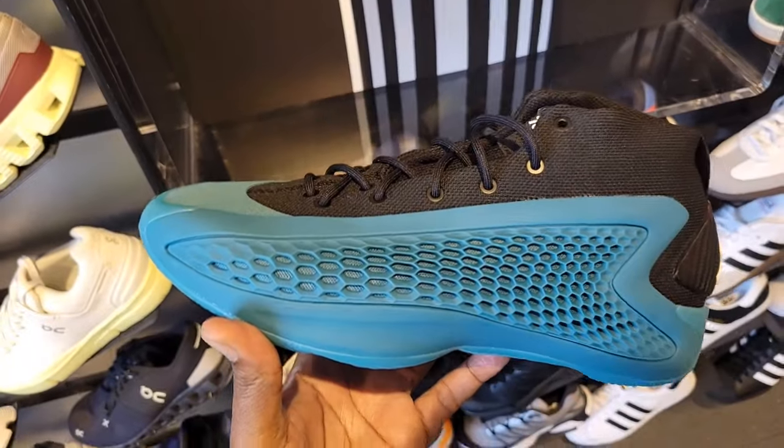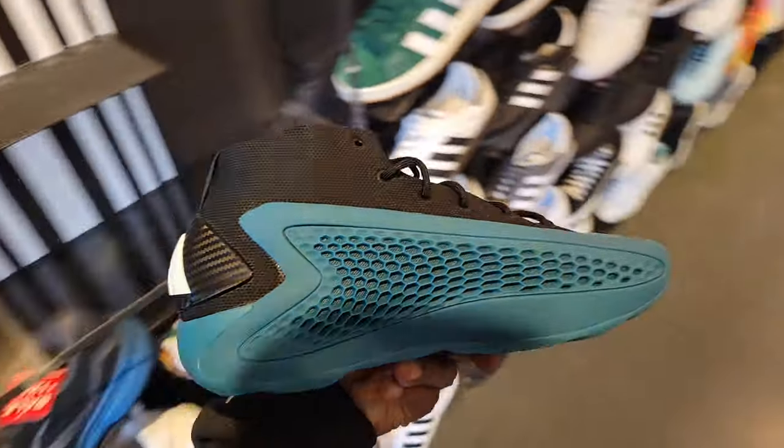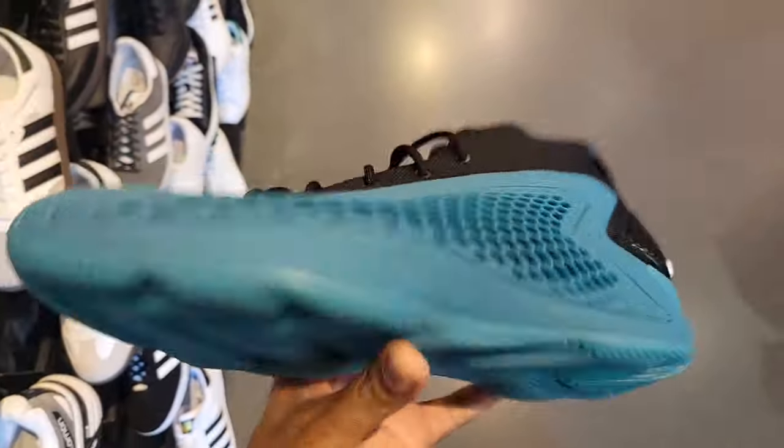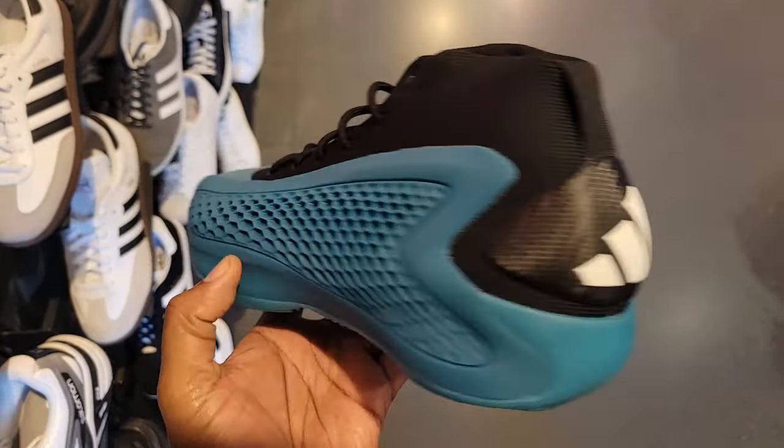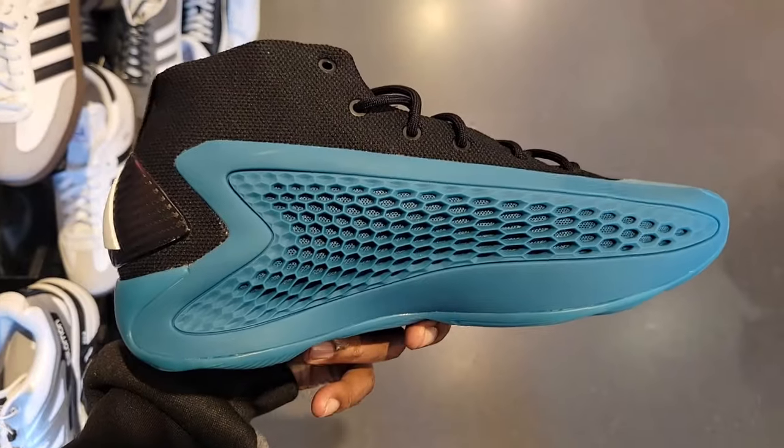So this is what we came for, the AE1. Got these in men's sizes right here. Let me know what you guys think about this colorway, man. The new wave, some people like it. Is this better than the first colorway?